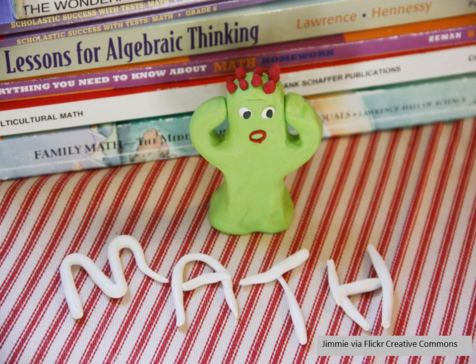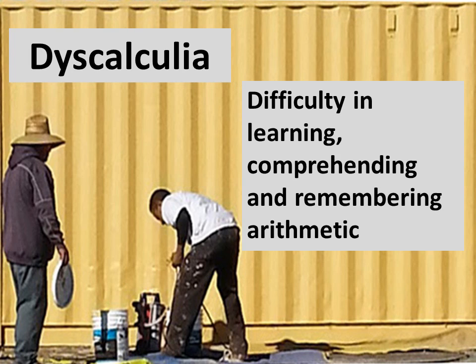You may have heard of a reading disability called dyslexia. One type of math disability also has a name. Dyscalculia is the name of one type of math disability. Dyscalculia is defined as difficulty in learning, comprehending, and remembering arithmetic.